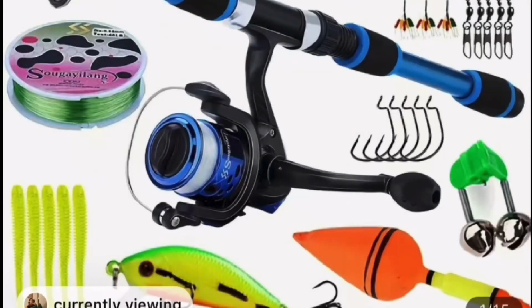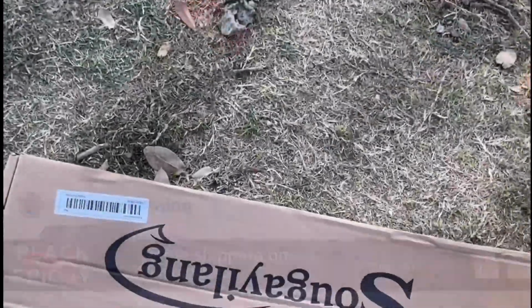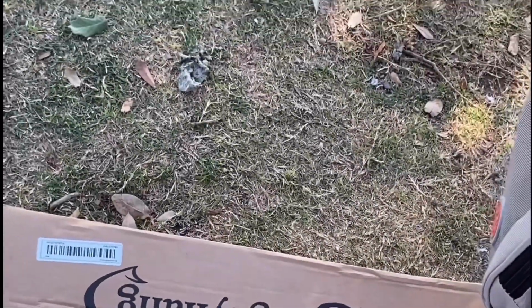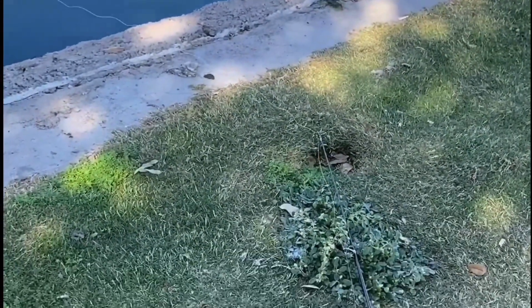This is the brand. This was a little fishing kit. One of the fishing poles and reels came in that kit. Very cheap off of Temu.